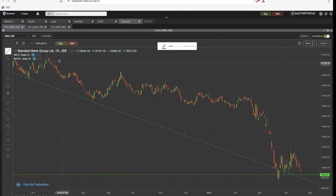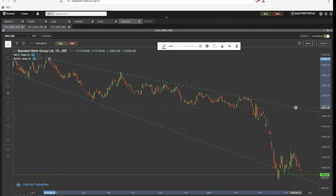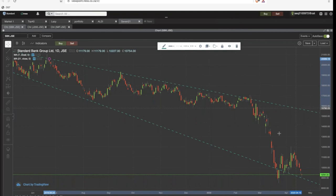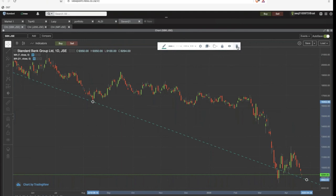So now I could go and draw myself a second trend line. You will note it's now going to use the same settings I used previously. In other words, dotted, green, and extends both ways. And now I've got myself two trend lines there. If I want to change, I just click on it. I can grab the button and I can move it. And I can go up to the delete up there and I can delete that trend line.